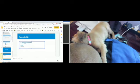One of the goals for this theme is to remove the myth that a very accessible website can't look good. We want this to be super accessible and look amazing.